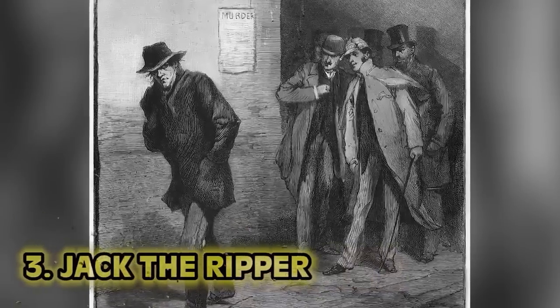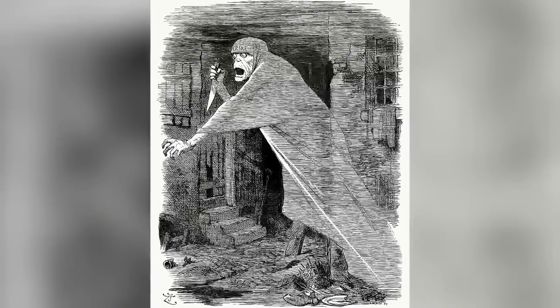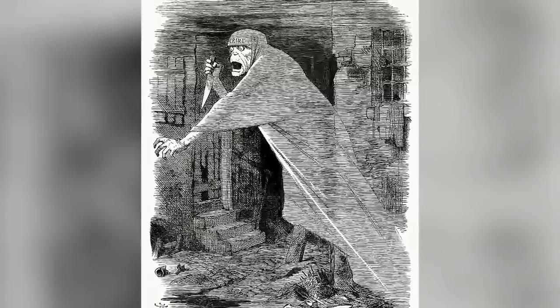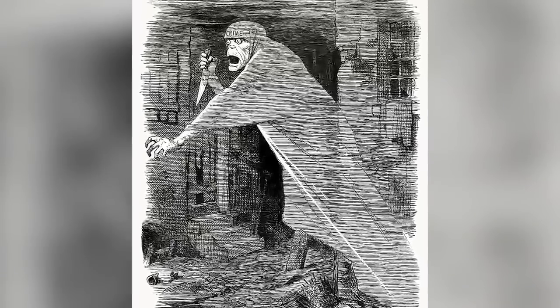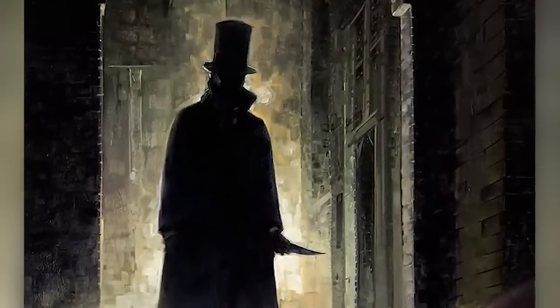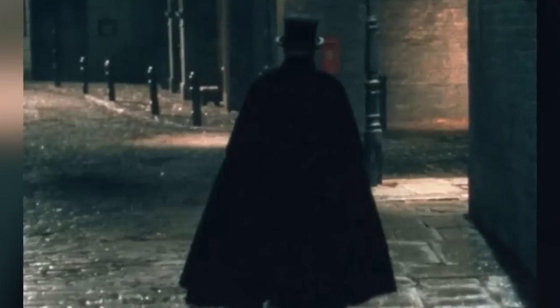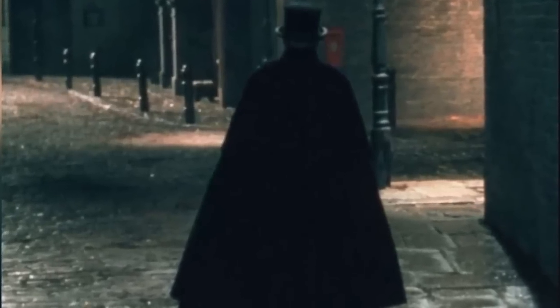Number 3, Jack the Ripper. While the man's numbers don't compare to any of the other horrible people in history, he's unusual because of his brutality and the fact that he was never caught. Jack the Ripper was maybe the first modern serial killer. He haunted the streets of Victorian London and is responsible for claiming multiple women's lives, women of the evening to be exact, and they began to know the name Jack the Ripper.